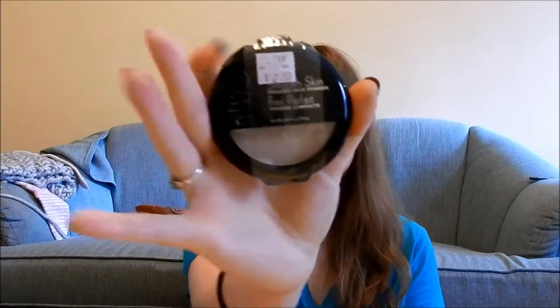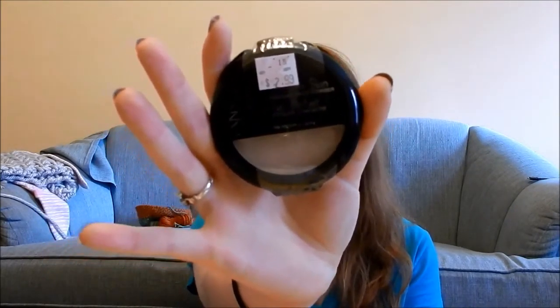The next thing is one of the NYC Smooth Skin Pressed Powders. I got translucent. I normally use warm beige, and I don't have any problems with it. So, this is what it looks like. It does look like it has a color, even though it's supposed to be translucent. I was watching another review on this, and Holly Eats Lipstick said it was easy to get really powdery looking. So I'm not sure. I got it for like 40% off of the $2.99, so can't be too bad.